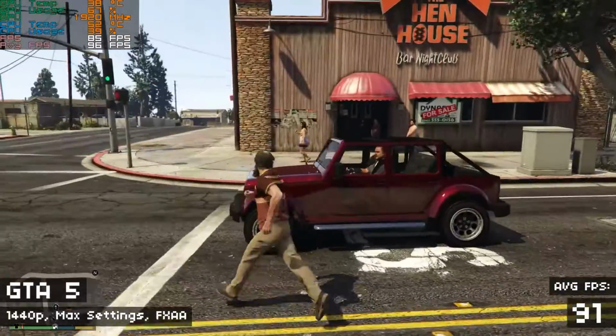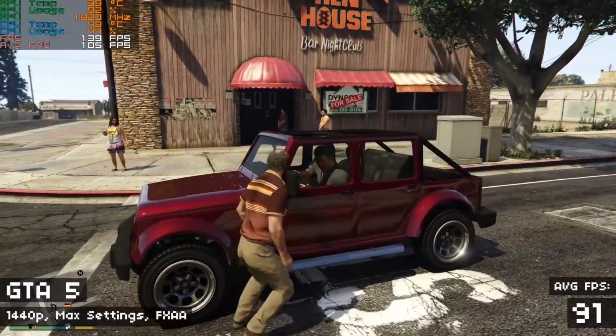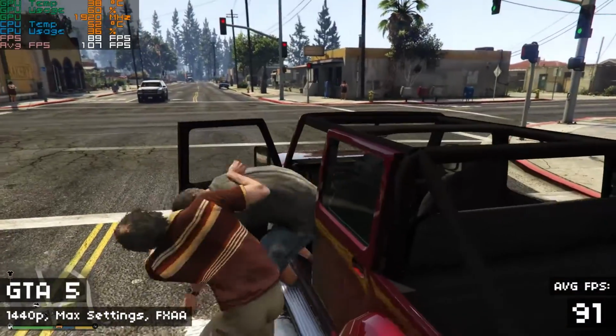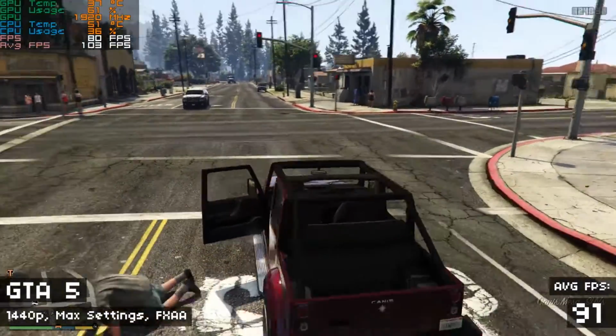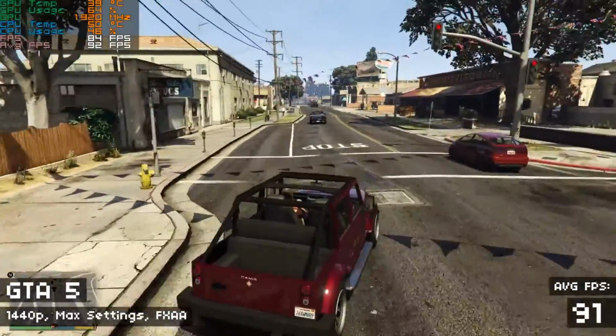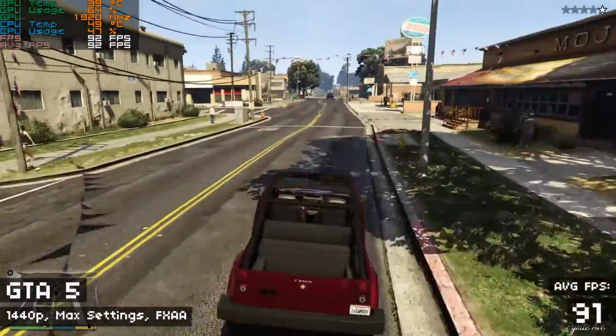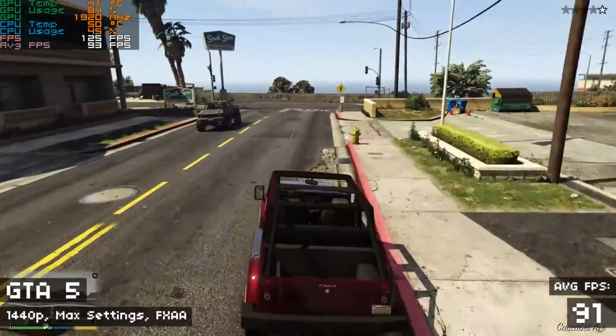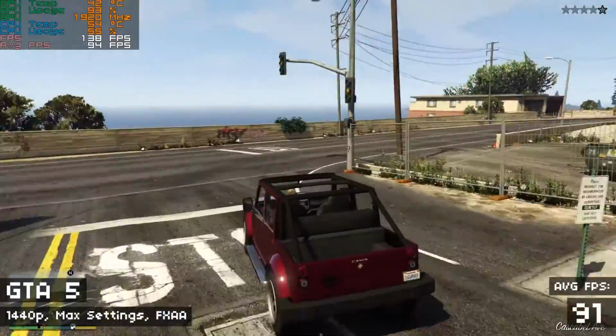Next up, we're going to fire up GTA 5. We're gaming on max settings here. At 1440p, the game runs even better at high settings. The max settings are significantly more demanding, especially the grass quality, for some reason, that really tanks your FPS. You'll need a high refresh rate monitor if you want to benefit from an RTX 3070 while playing GTA 5.